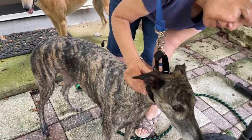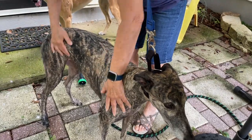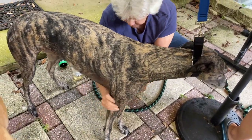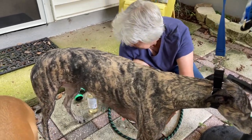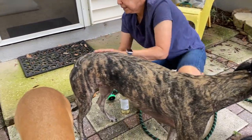And oh, Tosh has very little hair. You can see Tosh's face is saying, I don't like this, humans. I don't like this one little bit. And we'll clean Tosh's face with some dog wipes after. And I'll also clean all her ears after, just to make sure no water got inside.